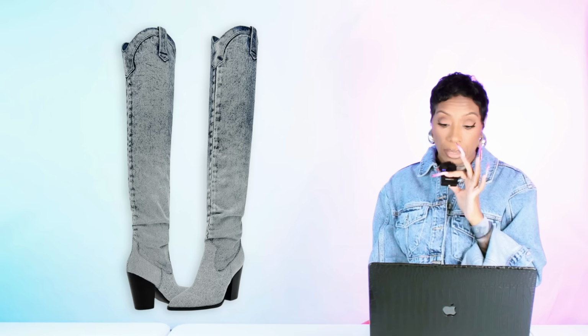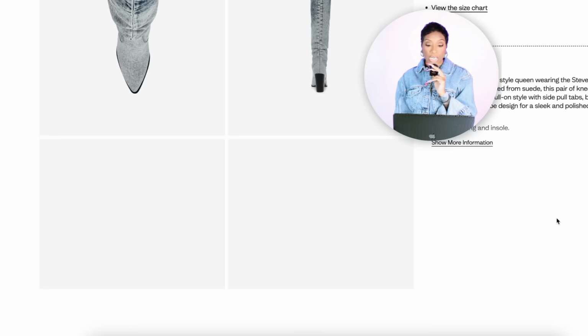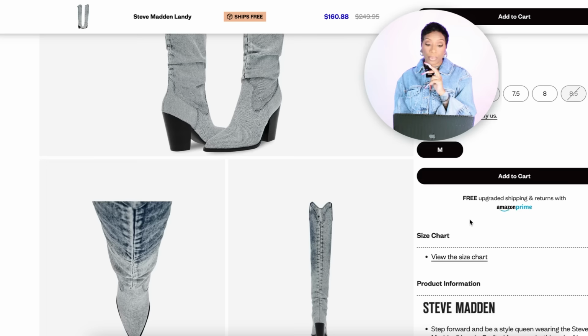They also come in this chestnut suede, girl. Ooh, that suede look good too. I'm just saying, if you want to get both on, they got layaway over here. So these come in sizes 6 to size 10. I also found them at Zappos. So at Zappos, they're $160. At Nordstrom, they're $150. But at Zappos, they have more sizes available. So just take your pick with the sizes.